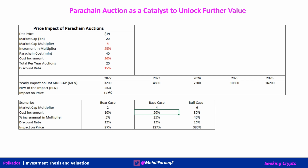And in the case of a bull run, because the ecosystem is flourishing and everybody wants a piece of DOT, the market cap multiplier could be 6 because there's a lot of scarcity involved. In the bull case, the ecosystem grows significantly and there's a network effect going on. So the cost increment of the Parachain auction can, instead of being 20%, be 30%, and in a bear case 10%. And based on these assumptions, Polkadot should appreciate between 27% and 380%.